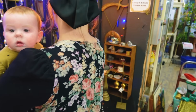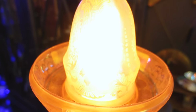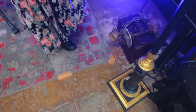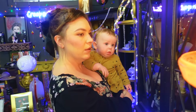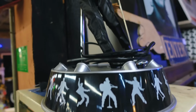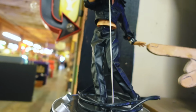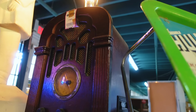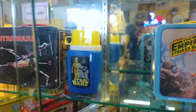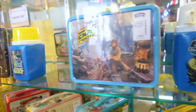This lamp is so cool. Oh, it is very cool. How much is it? 100? 175. It's not bad. Wow. It's cool. Kind of reminds me of a nacho cheese. Radios. Just found some old lunch boxes. Those are cool. Thermoses.